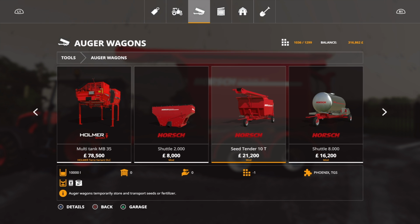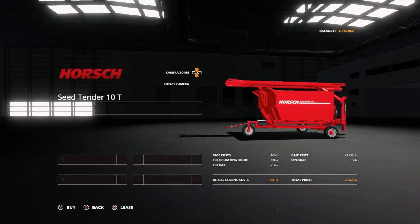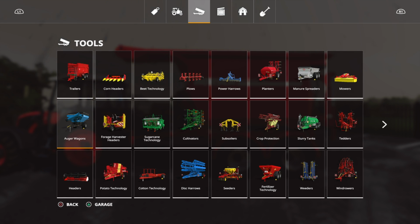In essence, that is the trailer bed and then the seed tender that goes on the back of it. The problem with this is it's a front swivel axle. That front jockey wheel swivels, so it can be a bit of a pain for manoeuvring about. Now you can take these off, so you detach it, the seed tender comes off, and what a lot of people do is put them on to something with a fifth wheel.